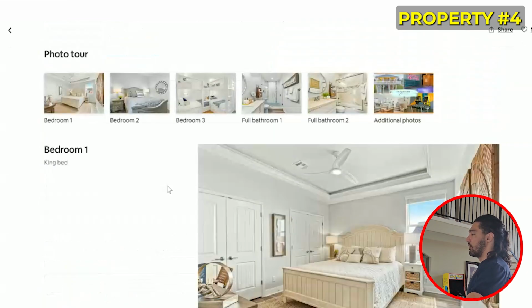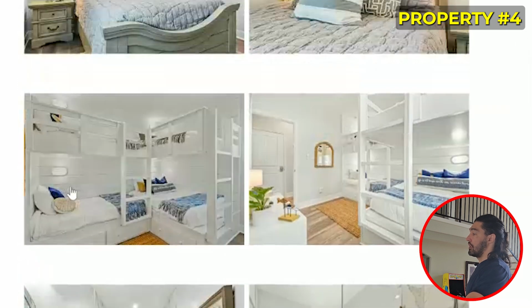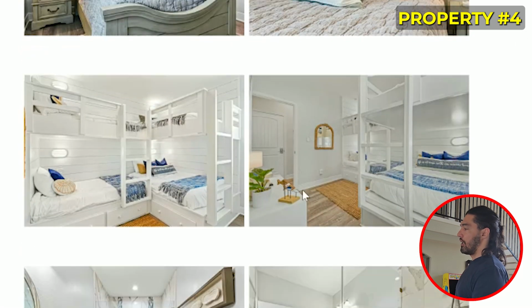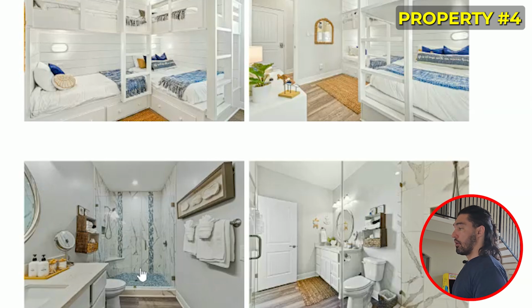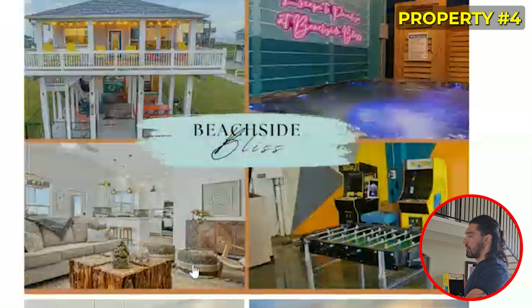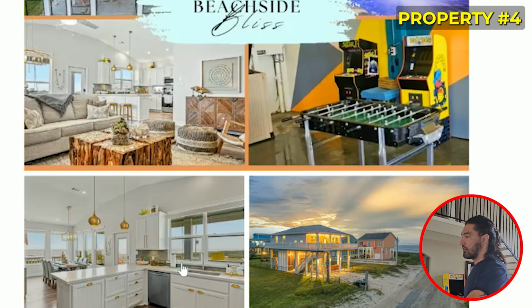This has the same stuff we've been seeing, but also built-in bunks. Built-in bunks, I love built-in bunks. Modern design, modern renovation or build. I don't know if it was built this way or they renovated it, but it's got the modern shower, walk-in shower there, modern countertops. It's modern. Modern works. If you can afford to do it, it works, all right? If you're in a position where it makes sense financially to renovate to modern.